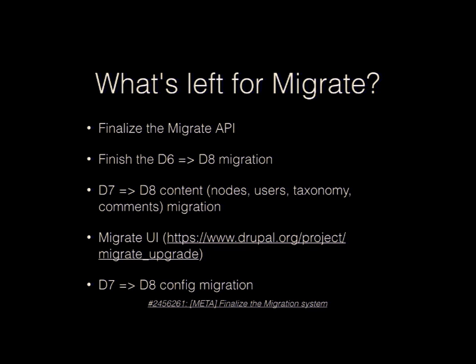Then the next thing we're going to do as far as the 7 to 8 migration is focus on content first, so nodes, users, taxonomy, that kind of stuff. Finally, we want to put in a migration UI, a UI very similar to what update.php offers right now, except you would enter your old database credentials and your new database credentials, and it would suck things over. And then the last thing, on an if-we-get-to-it basis, would be the 7 to 8 config migration. So this would be like your views and your block visibility and stuff like that. I'm hoping we get to that stuff, but it might be stuff that filters in after 8.0.